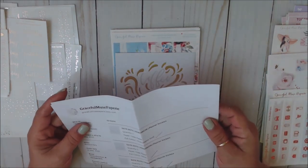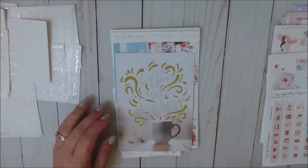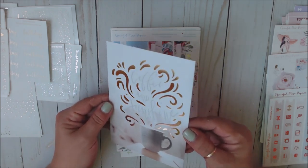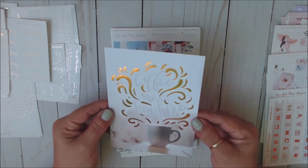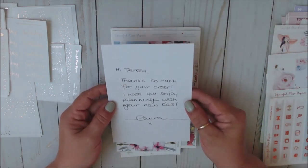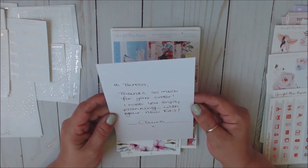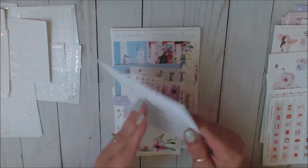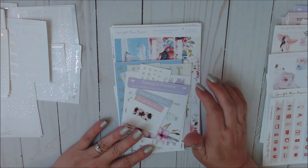I can't even think. It's been so long since I have filmed, I have no invoice. And again, this gorgeous, gorgeous journaling card. It says coffee and sunshine. I love that. And again, the handwritten note from Laura just says, hi, Teresa. Thanks so much for your order. I hope you enjoy planning with your new kits, Laura. And Laura, you know I am all about it.